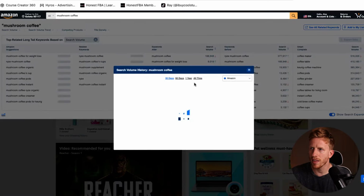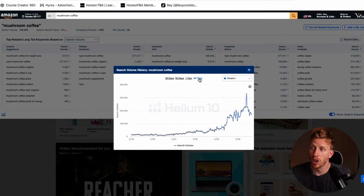Now, trends like this start when a brand or a series of brands launch a type of product that's a little bit innovative, and then these trends just start to get more and more popular. So you can see, right, in 2020, which is not that long ago, obviously like 4 years ago, there were some people searching for mushroom coffee.